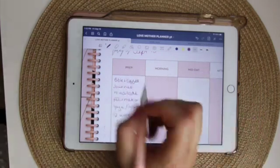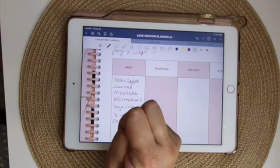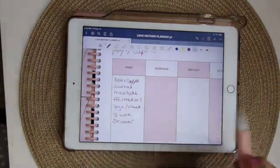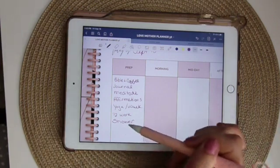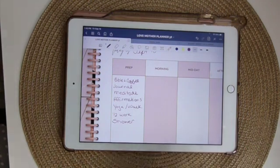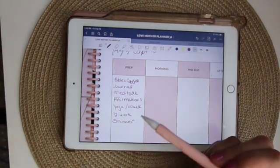Oh, I forgot to write shower. So I don't always shower, but I feel much better when I do, and especially if I have to go out or do something, I will make sure my shower happens in the morning. Often my shower happens midday at nap time, but I like to do it in the morning, and I feel much more productive when it's done in the morning.